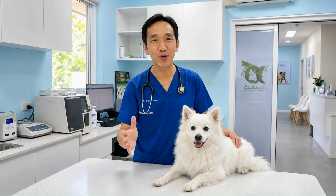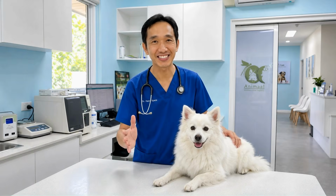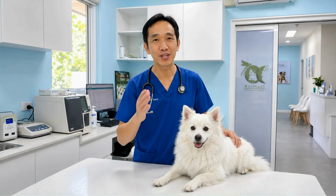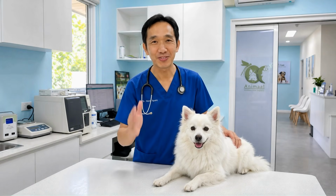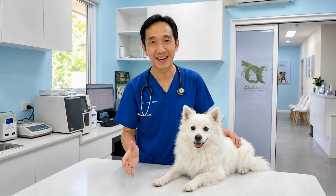Keeping your dog's overall immune system strong through good nutrition, regular exercise, appropriate body weight, and minimizing unnecessary stress also plays a supporting role in how well their body can fight off exposure to these kinds of infections, even though it's not a direct prevention method the way vaccination is.